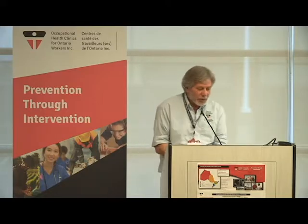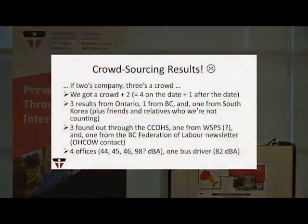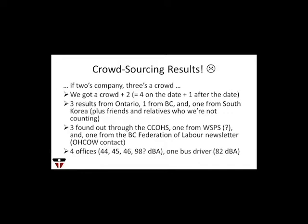So the results, well, if 2's company and 3's a crowd, we had a crowd plus 2. Basically 4 on the date and 1 afterwards. So 5 people actually took some measurements and uploaded them, which was very disappointing for us. We were talking, well, maybe 50, 100. So 3 results were from Ontario, 1 from BC, and 1 from South Korea. We didn't count friends and relatives who obliged us and felt sorry for us.